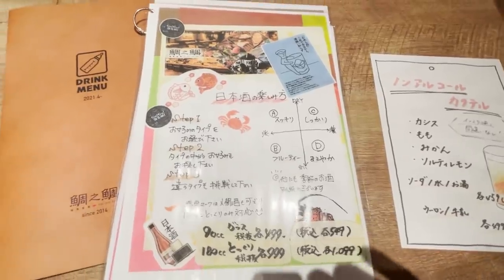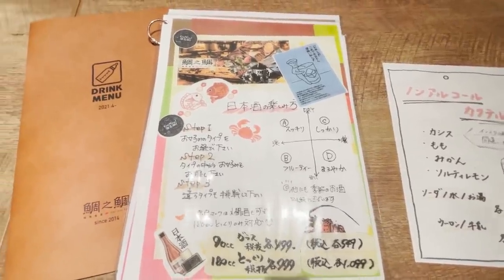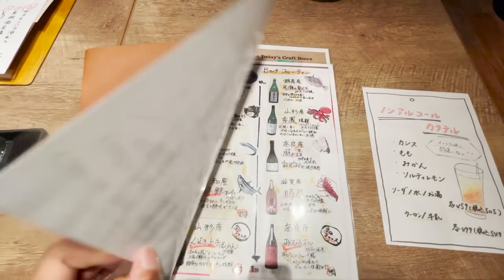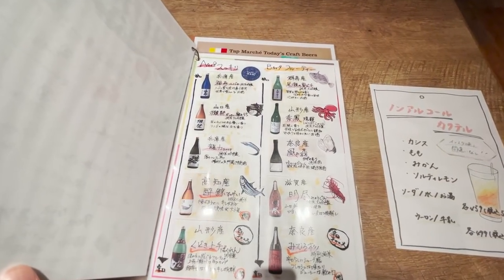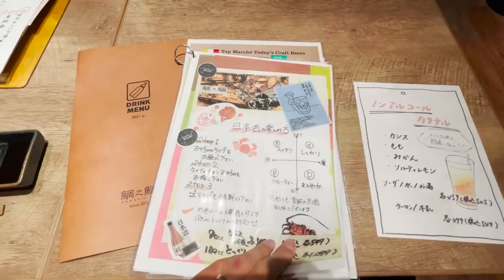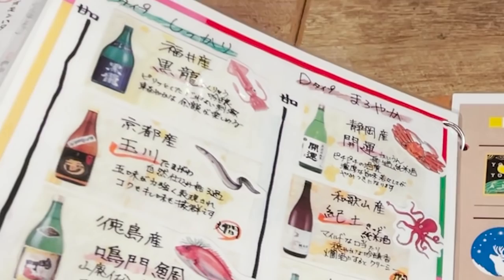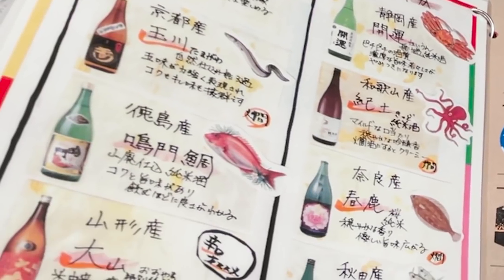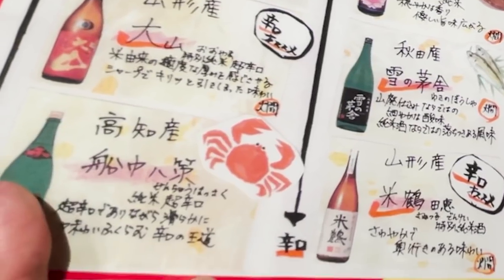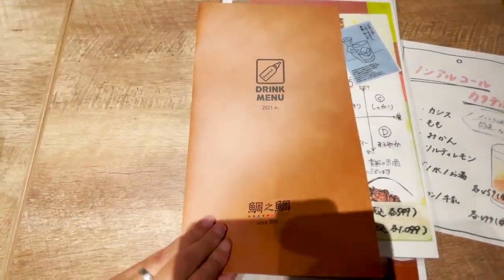And of course, it's pretty obvious, but seafood goes great with Japanese sake. So they actually have a very abundant menu of Japanese sake here. They have this graph telling you which taste it belongs to, so even if you don't know too much about sake, you'll understand what kind of sake it is, what kind of taste it has. And over here must be their grand menu.